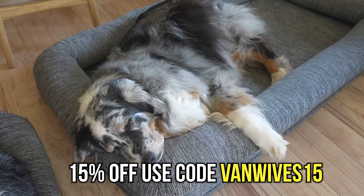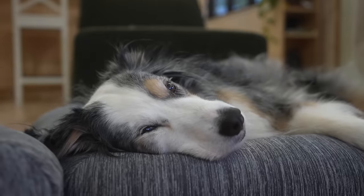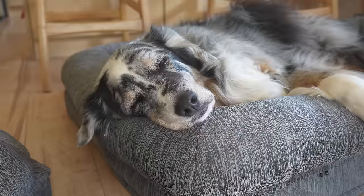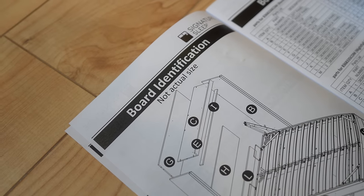Bella is currently supervising from the large, extra large bed and she is 70 pounds. Izzy is supervising from the medium bed and she is 50 pounds. Supervisor is off duty. First thing on the instructions, get yourself a professional. LOL. In case you need clarity.